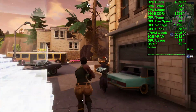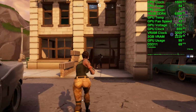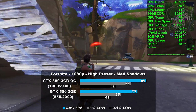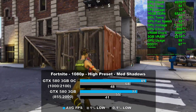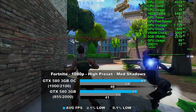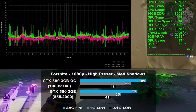Fortnite is the next game up, and man do I suck at it. At 1080p using the high preset with medium shadows, we averaged 77 frames per second. Once overclocked, that number rose 15% to 89. That's some great performance scaling right there. VRAM usage hovered in the 2.2 range much of the capture. Frame time consistency wasn't that great at stock, but it definitely improved once overclocked.